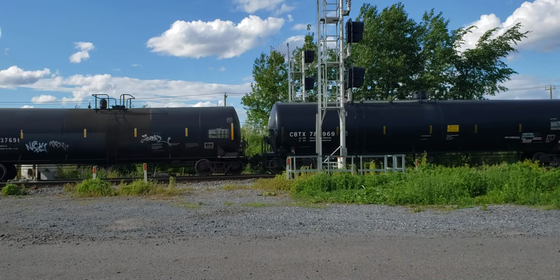It looks like mostly tankers right now. Yeah, but some mixed freight. Wasn't waiting here all that long, actually, about 10-15 minutes, really. And while you're here, you can actually see some planes taking off as well. There's a plane right there, as you can see.